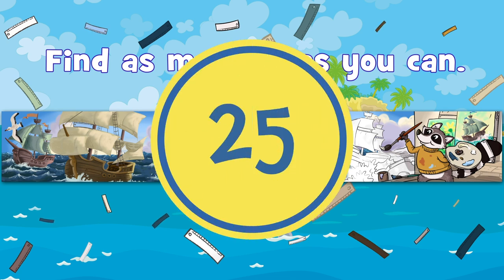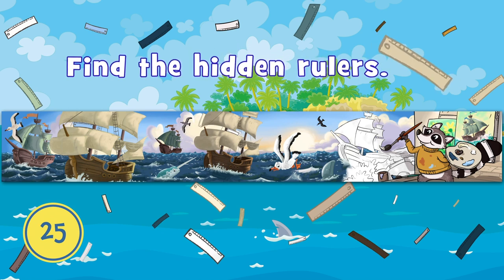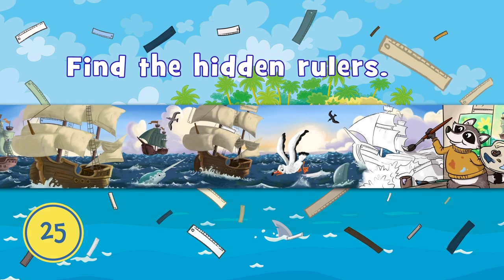In this round, you'll have 25 seconds to see the whole picture. Find the hidden rulers. Ready to set sail? Here we go.